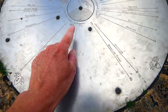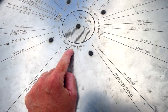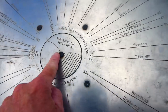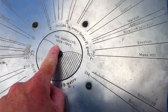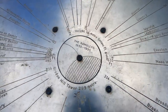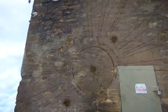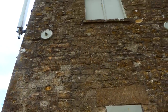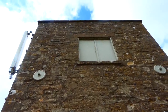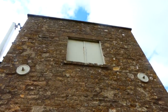This is the Breedon Hill. 299 metres. 209. And look, we did well because it took the Ramblers from 1935 to 1995 to get up there. So, Seth, we're better than the Ramblers. And this building is called Parson's Folly, which was built by Mr. Parsons of Kemerton in the 18th century, bringing the hill to exactly 1,000 feet above sea level.